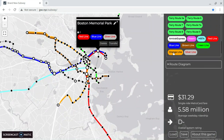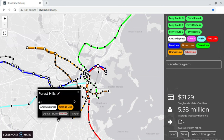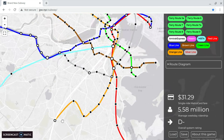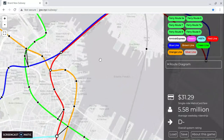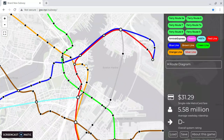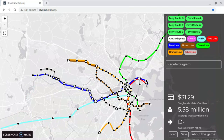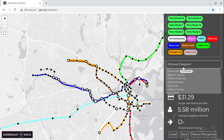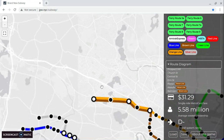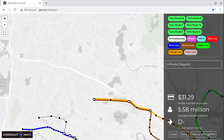The orange line, which is Belmont to Forest Hills. The orange line actually goes to Forest Hills in real life, now that I think about it. It goes between Oak Grove and goes right through downtown. The orange line actually runs express between Belmont and Porter. It skips, this is Blanchard Road and Danny Park.